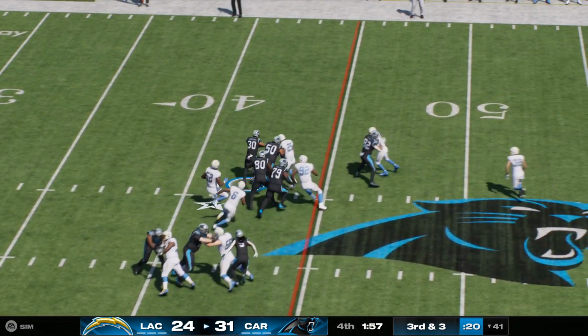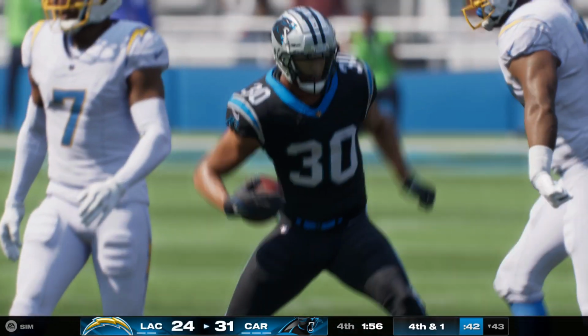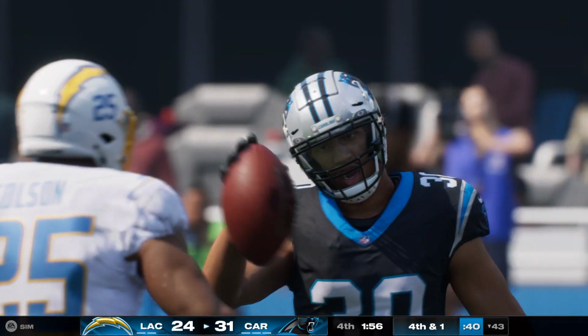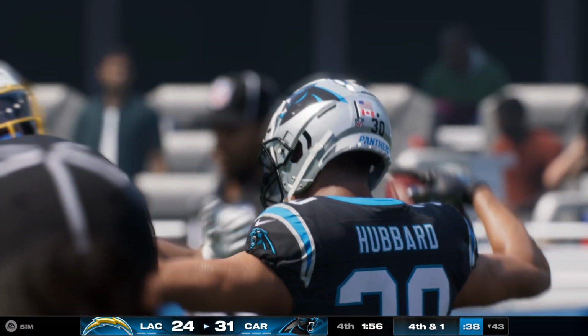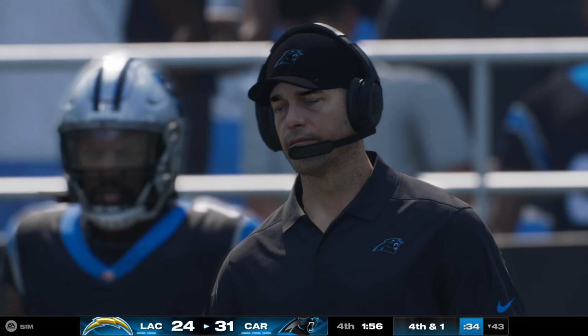On third down, here's a run by Hubbard. Yeah, this is only going to be a gain of 2. He needed 3. It's 4th and 1. And now right out of the 2-minute break, we'll get a timeout used defensively with 1:56 to go.